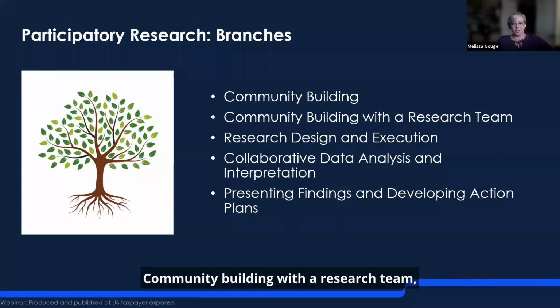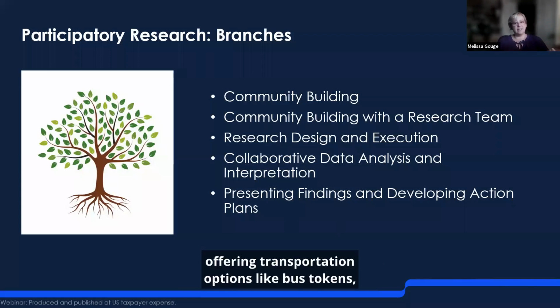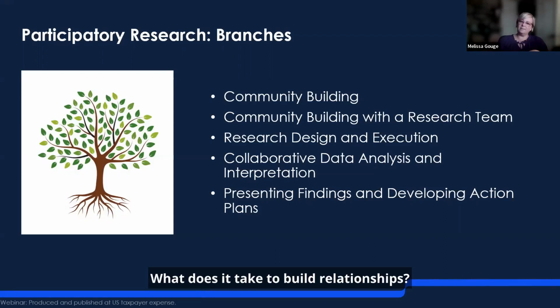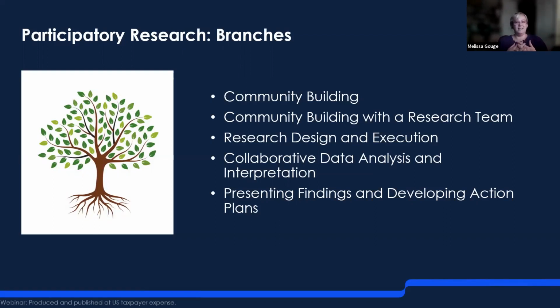Community building with a research team. Once you've decided you're going to kick off this participatory research work, community building is continuous. This can mean sharing meals together, doing those cheesy icebreakers that everybody loves, offering transportation options like bus tokens, addressing power differences, offering financial incentives. What does it take to build relationships? You got to do that. And thinking about research design and execution, working together to design your study.